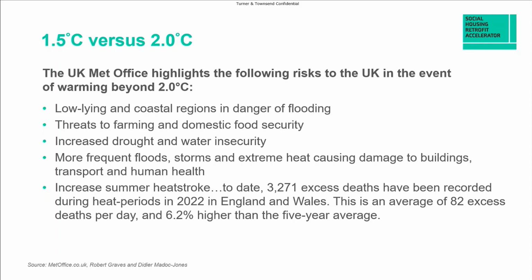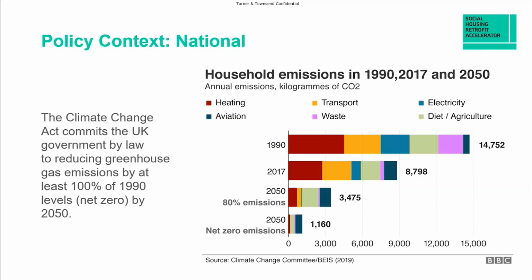We've got issues around floods, storms and extreme heat. A couple of slides ago, we saw those excessive heat issues that we had back in July last year. And this is a significant issue because it directly leads to excessive deaths. So last year, 2022, we saw 3,271 excess deaths as a result of overheating in those summer heat moments. If we think about it in that context, that's 82 excessive deaths per day, and it's 6.2% higher than the 5-year average. So again, it's something we really need to start addressing because it has that human element. So when we're thinking about social housing, we're thinking about people, we're thinking about our tenants, the people who we are looking after.